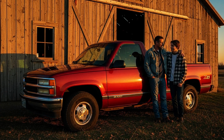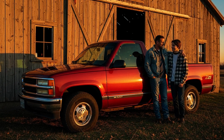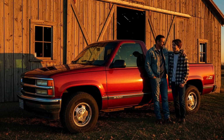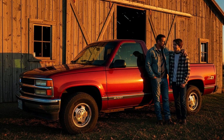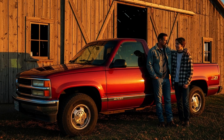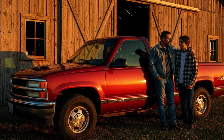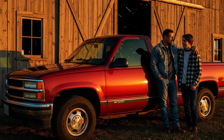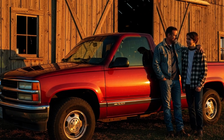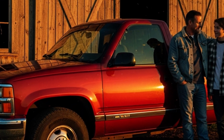A 1999 Z71 in good condition is worth today between $12,000 and $18,000. Seems normal? Then let me tell you, 3 years ago, you could buy one for $5 grand. That's almost 300% appreciation. And here's where it gets critical. Every one that rusts, every one that becomes scrap, increases the value of those remaining. It's simple supply and demand math. But now comes the one that's going to mess with your head.